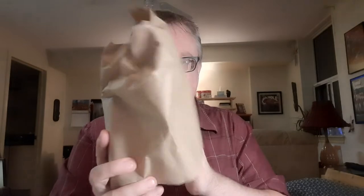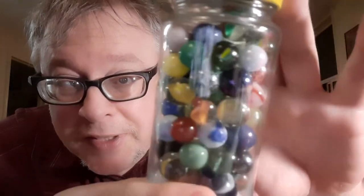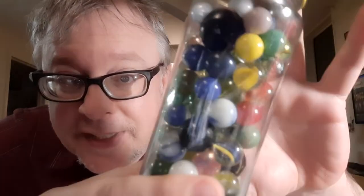And the third thing I bought is in here. Can you guess what it is? Let's open it up. Third thing I bought was a jar full of marbles. And this was only $4. The reason why I think that's a good deal is because there are some choice marbles in here. Some really nice ones.